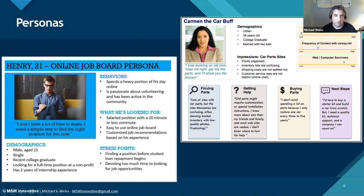And the reason we create personas is they become our touchstones as we move forward. We should always be referencing. We should always be thinking about them.